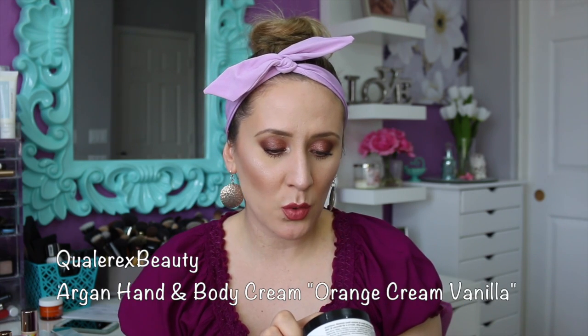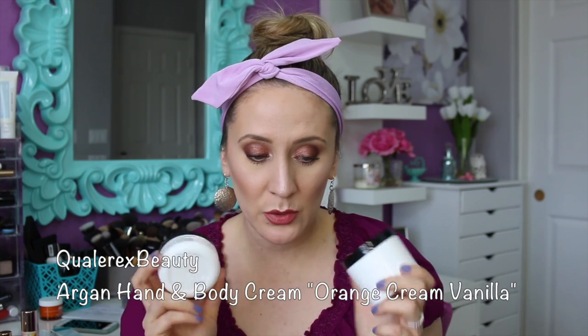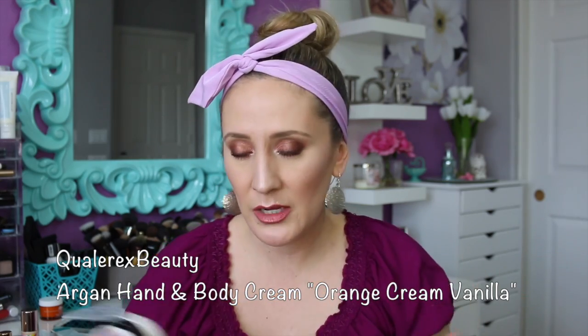So I had received these. There's a website called Content Boulevard. If you are a YouTuber, you make videos, you can request to review certain products from companies and they'll approve it or not. And then also companies can request for you to review products that they have. So I did receive these from the company called Coralex Beauty. These are handmade skincare products. They did request and asked if I could review these, so I said yes. I had mentioned these before in another video, more like a what's in my mailbox or haul video.